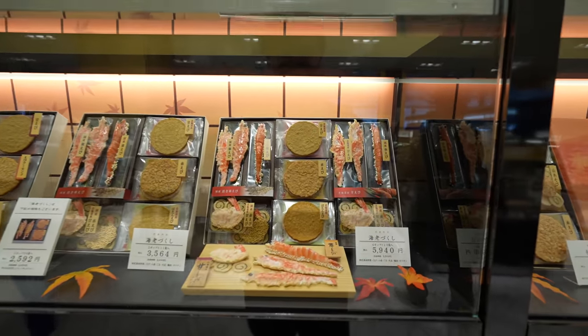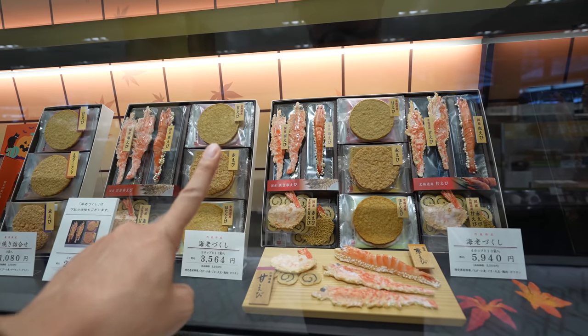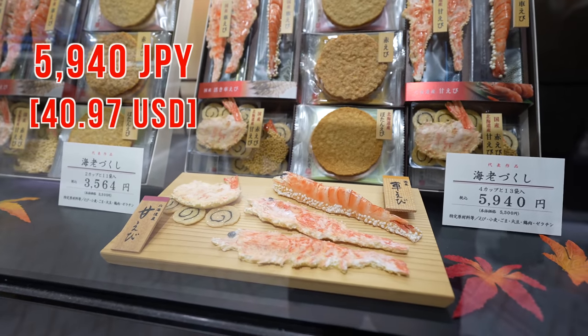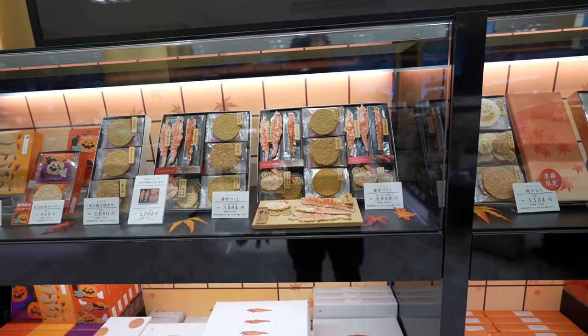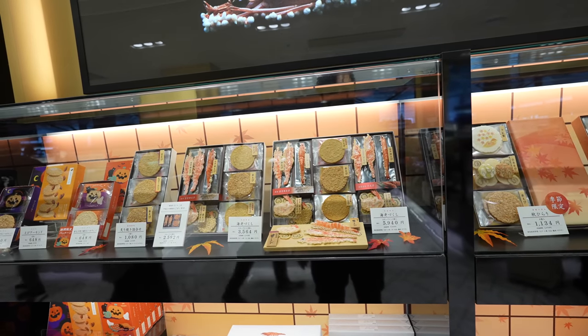Oh my goodness, look at this! It must be good! The shrimp, and also sweet shrimp too! Shrimp cracker! Price is 5,940 Japanese yen. Fancy, but it must be good though. We will eat Hitsumabushi, so maybe next time. Yep, but looking pretty good. Nice!